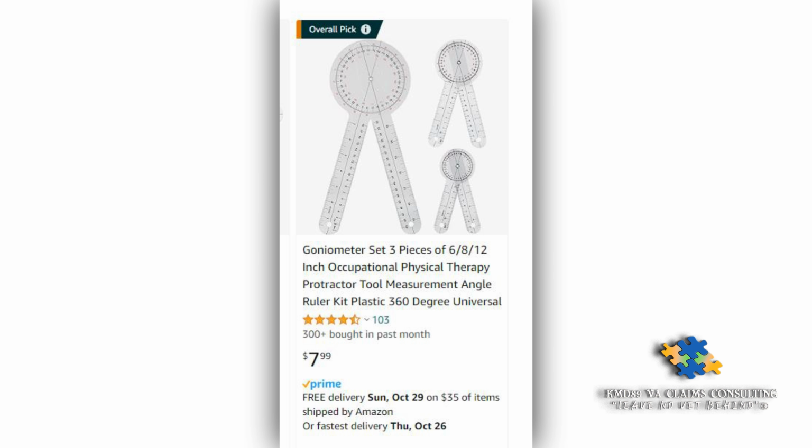And then some are saying, I don't have one. Well, you know that veteran is showing up for a joint exam. You need to have one. How else can you measure the range of motion? Now, with you, the veteran, what you can do, go to Amazon. You can purchase 3 goniometers. They come in a 3-piece pack, all right?